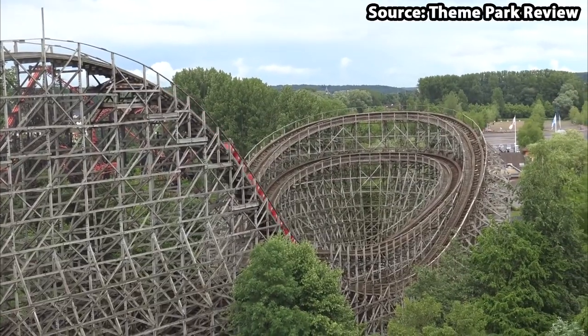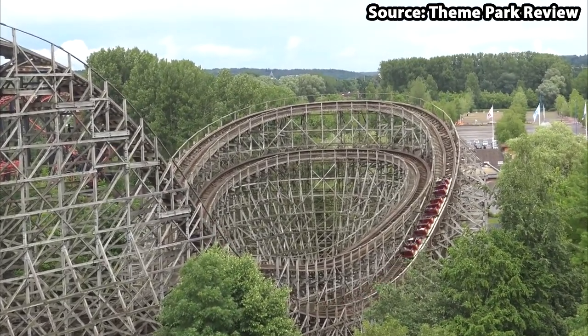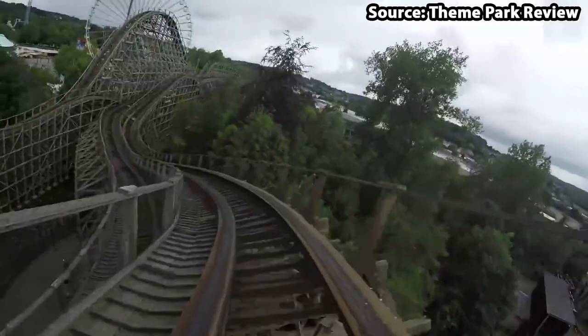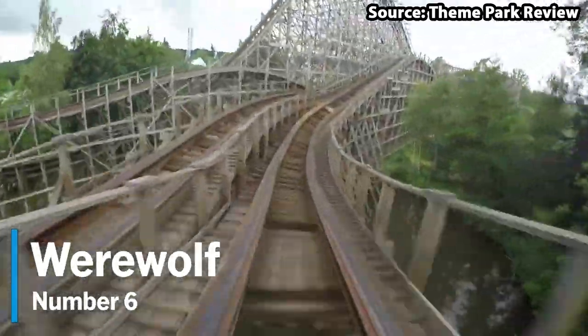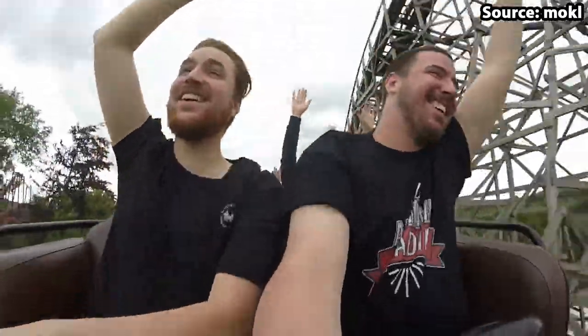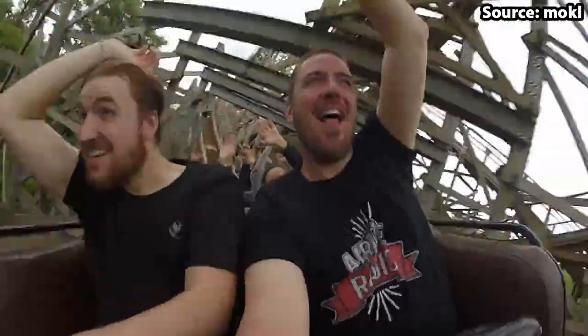Who here loves a good old woody coaster? Well, of course you do. But do you know that Walibi Belgium has got their very own woody? As for our number 6 spot, we have Werewolf, the ride that has taken your classic woody to the next level. And here is how.